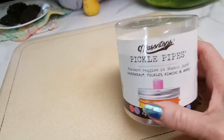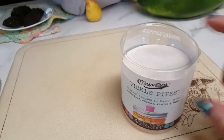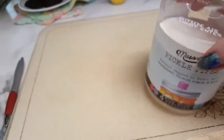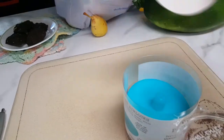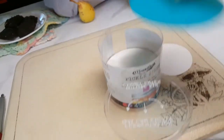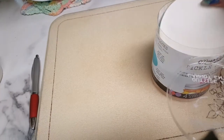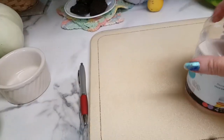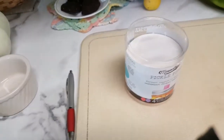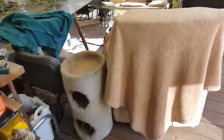Pickle pipes. And I made a jar of sauerkraut and put one of them on. There's still some in here. What they do is, let me show you. That goes on top of a mason jar, and then you tighten down the ring around the jar. And that helps you to ferment whatever it is you're fermenting. So let me take you outside and show you what I did out there.